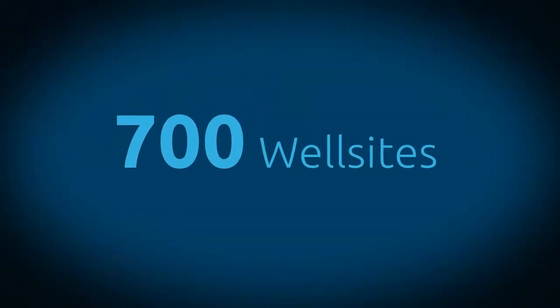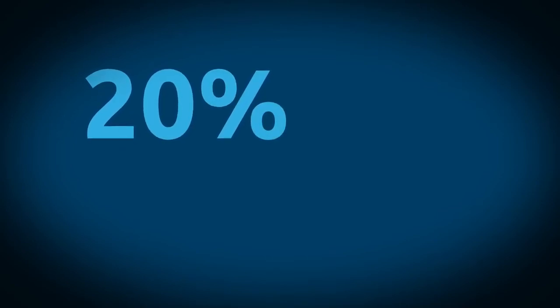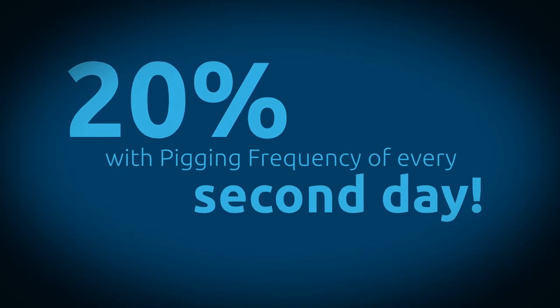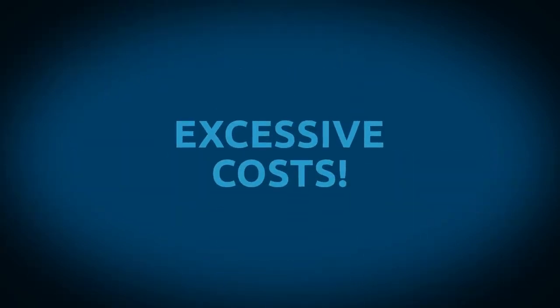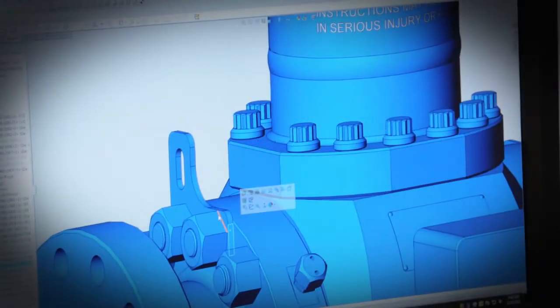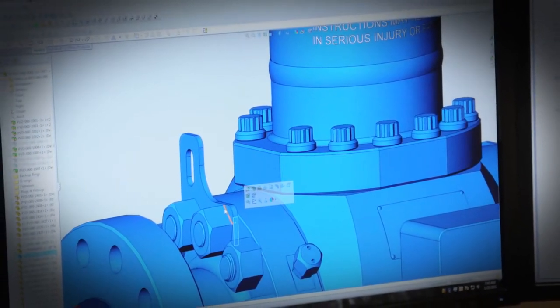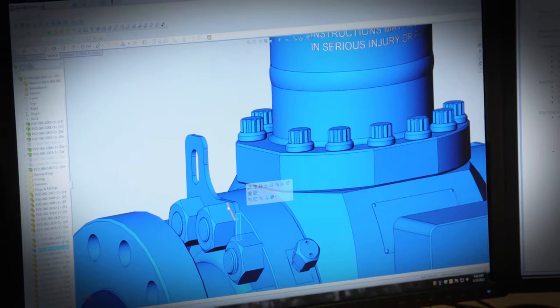This particular field area had in excess of 700 well sites, with approximately 20% of them having prolific water production, with a pigging frequency of every second day. The costs were excessive. With the help of customer input, Argus designed a more cost-effective solution, the multi-pig launcher.